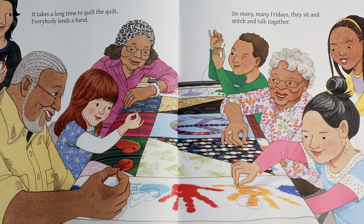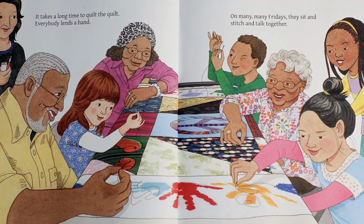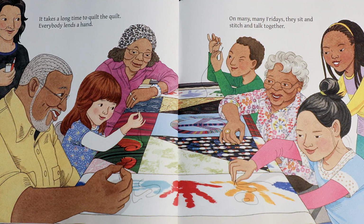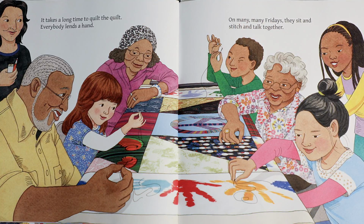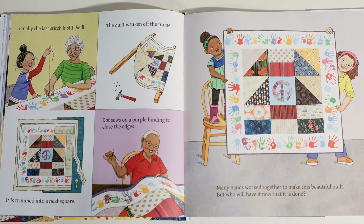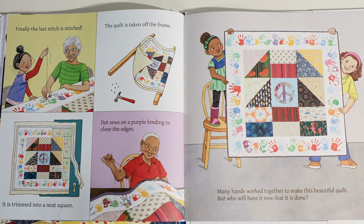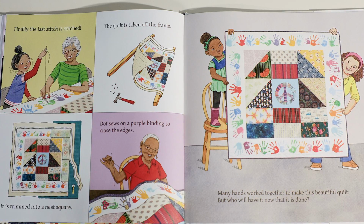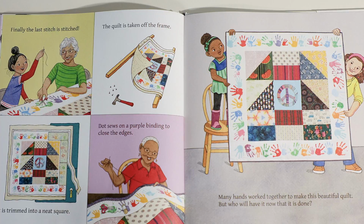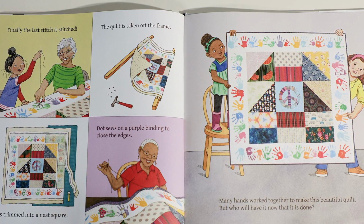It takes a long time to quilt the quilt. Everybody lends a hand. On many Fridays, they sit and stitch and talk together. Finally, the last stitch is stitched. The quilt is taken off the frame. It is trimmed into a neat square. Dot sews on a purple binding to close the edges. Many hands work together to make this beautiful quilt.